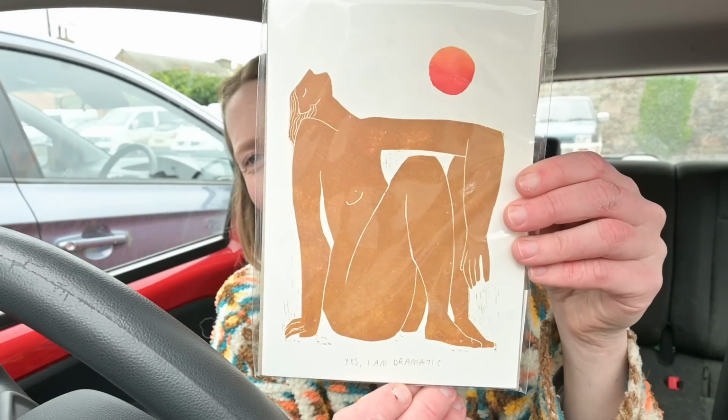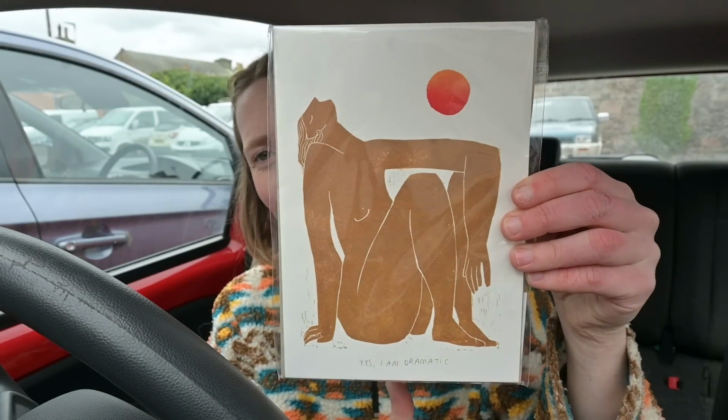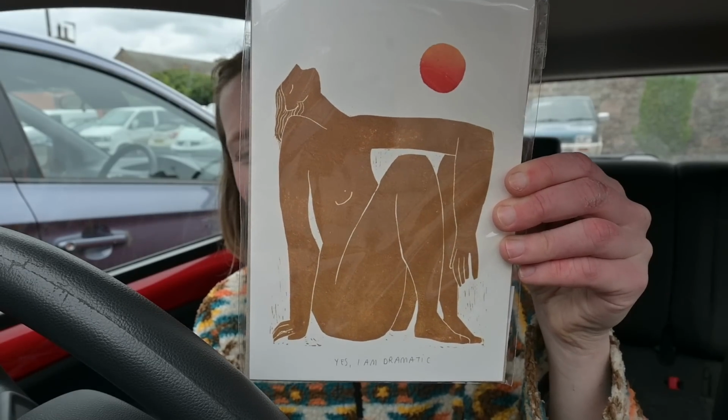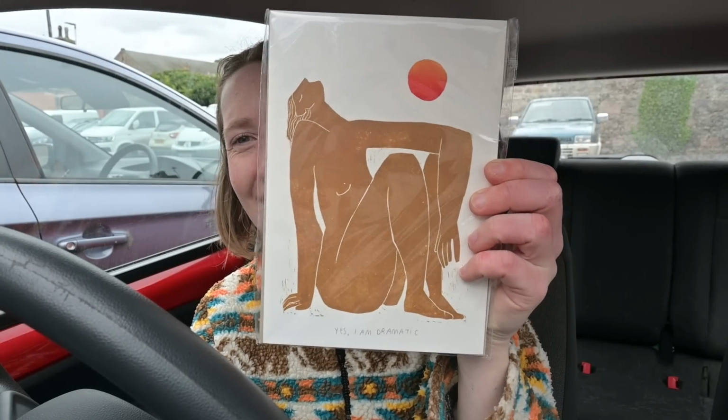So I got this print, which I just know my friend will really like. I saw it and I thought of her. This is her kind of colour scheme as well. She's got a lot of prints on the walls in her home, so I think this would go with it. And I think it says at the bottom, "Yes, I am dramatic," which made me giggle, and I was like, do you know what, I think she'll really like that.